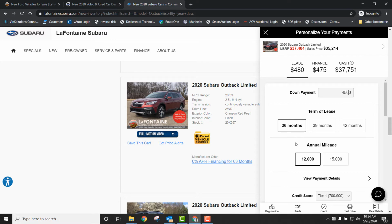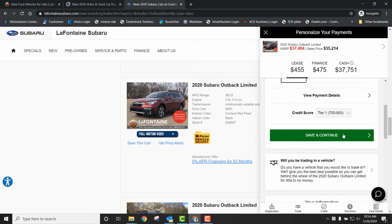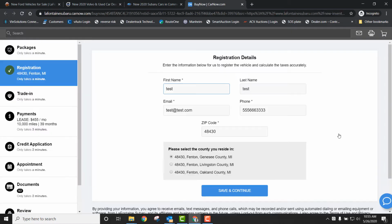Select your down payment, then you can select your term, how many miles per year you drive, and then continue. Once you've completed registration, move on to the next step. It's important that you do so. All of your local incentives, also your taxes are going to be configured once you do this.